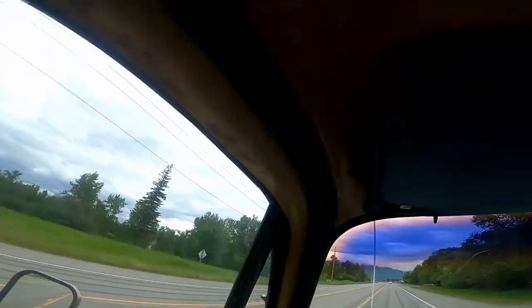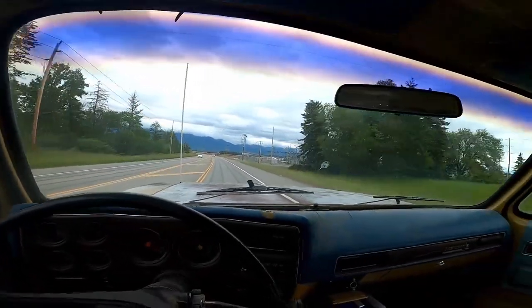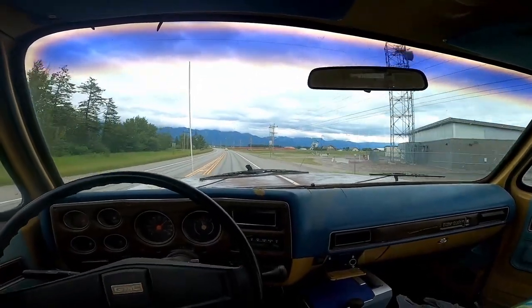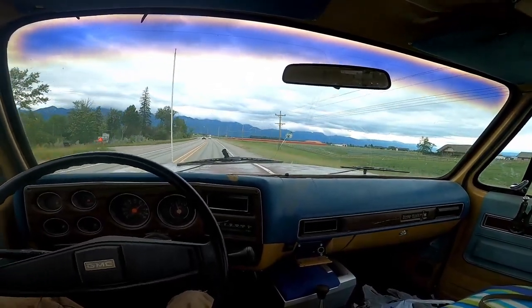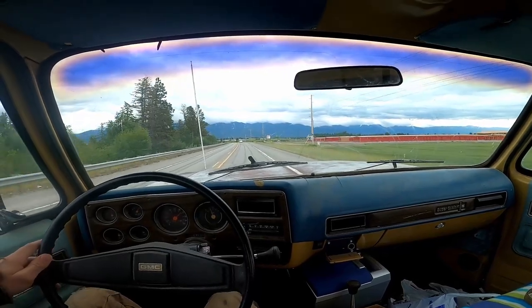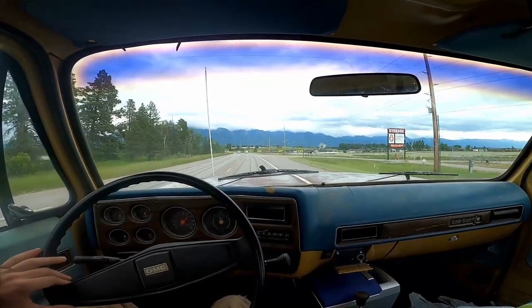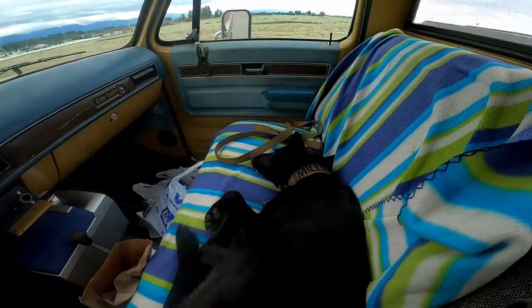So if you look right up in here, you can see light through the door. That's because it's not latching properly because the hinge pins are worn out and the weather strip is worn out and a bunch of other stuff. So we're gonna try and take care of at least a few of those things today. Probably not going to get to the exhaust today, probably not going to get to some other stuff that I had on the list, but I'd like to make it a little bit nicer to drive, because it kind of sucks right now.